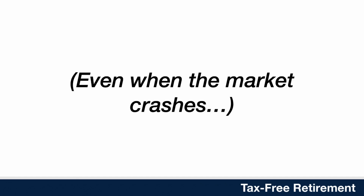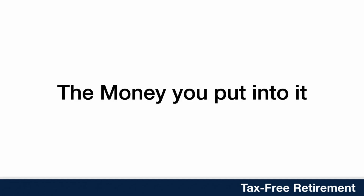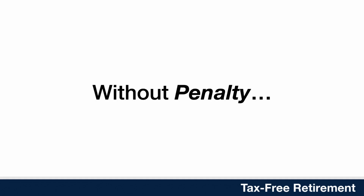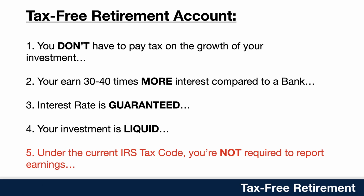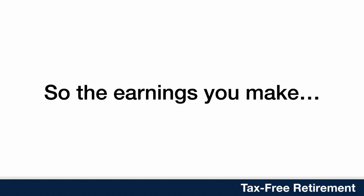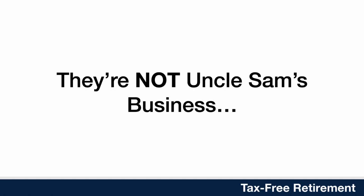Three, your highest interest rate is guaranteed, meaning your money grows at the same yearly rate every single year, even when the market crashes. Four, your investment is liquid. The money you put in it is cash, and you can take any amount anytime you want without penalty. And five, under the current IRS tax code, you're not required to report earnings. The IRS doesn't classify earnings as income in this account. So the earnings you make are not Uncle Sam's business.